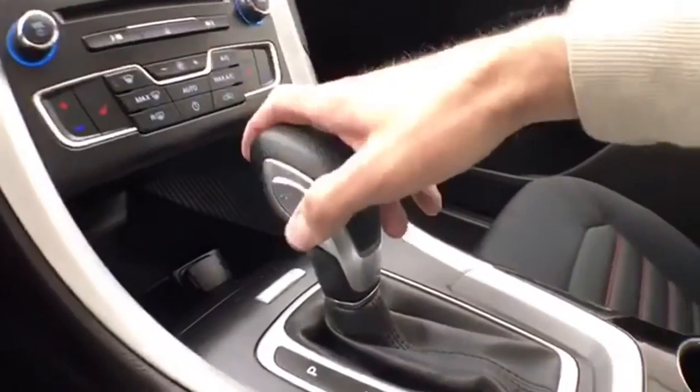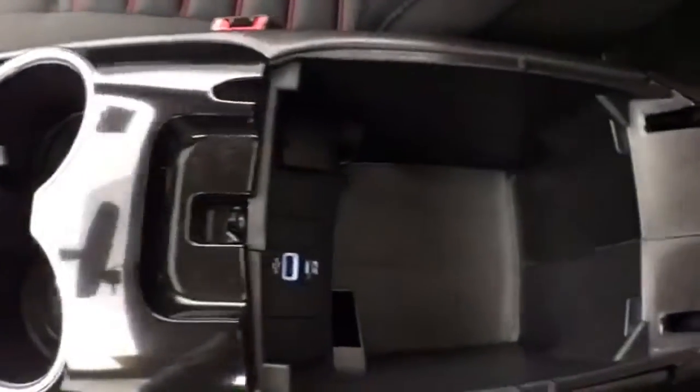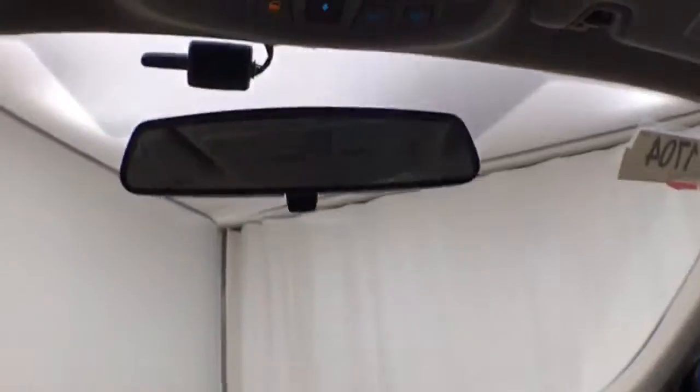6-speed automatic transmission with manual shift capability. Storage in the armrest. USB connectivity. Spacious glove box with all the owner's materials. Overhead, moonroof control, and HomeLink transmitter.